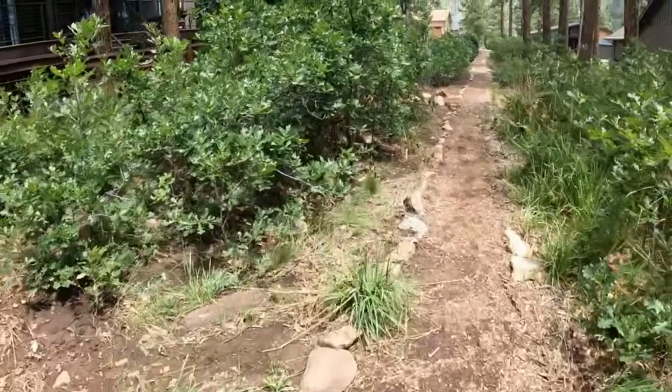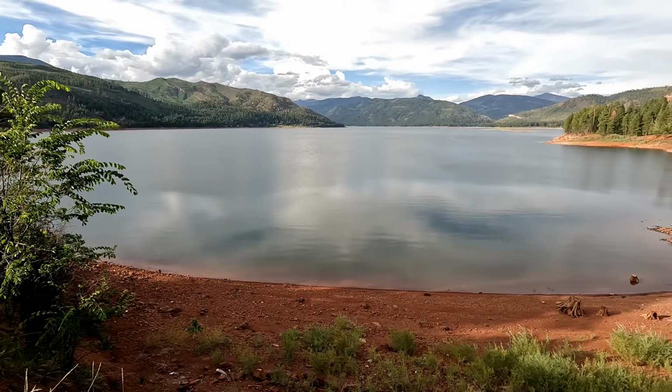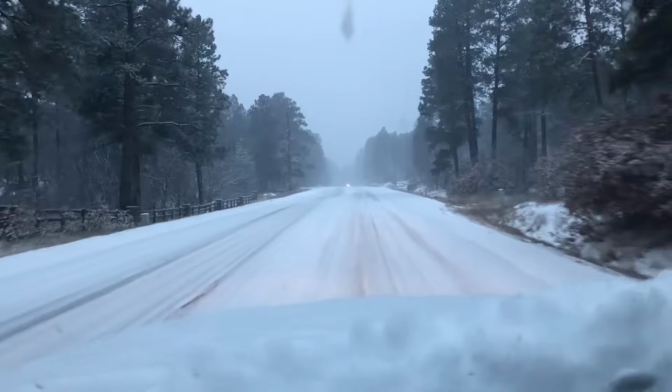Then as you go up that road, these subdivisions in this area are closer to Vallecito Lake and Lemon Reservoir. The con, if you will, is that it is at higher elevation. Once you get into this east side of Durango, it does climb up to higher elevation.